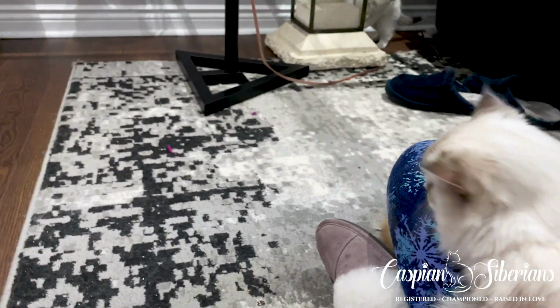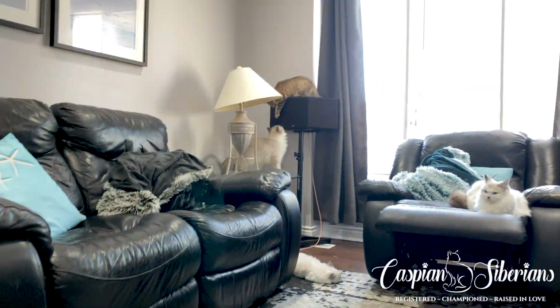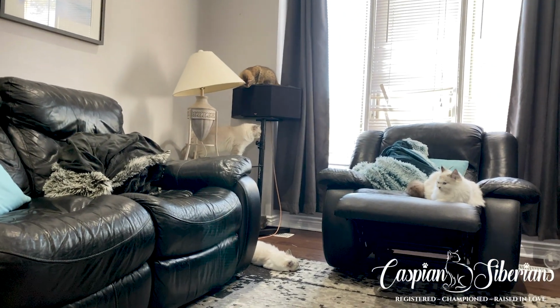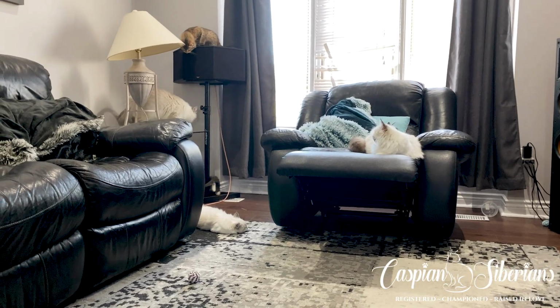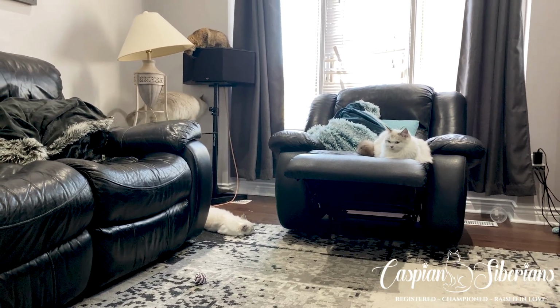Look at this look. Hi, guys. Russell. Oh, she's not hissing or growling, so that's good. Now look, they're on top of my speaker. There's like five cats over there. You'll be nice to the baby.